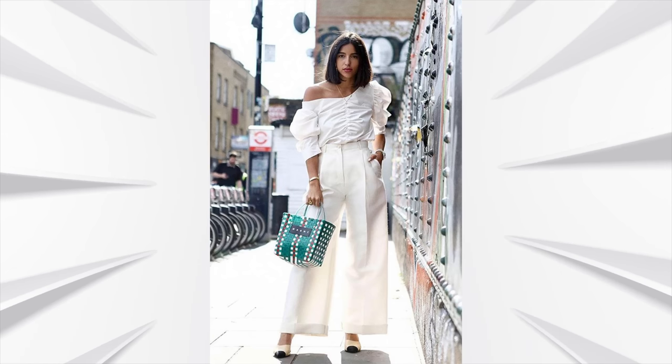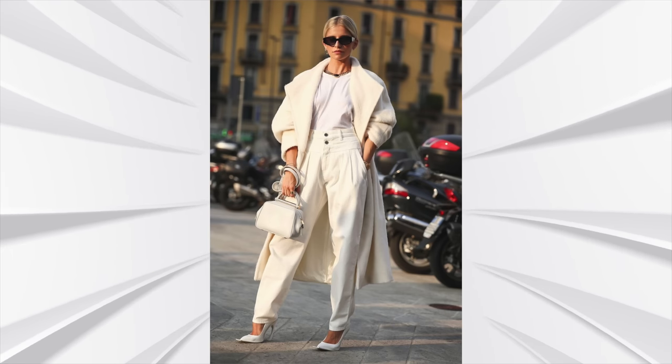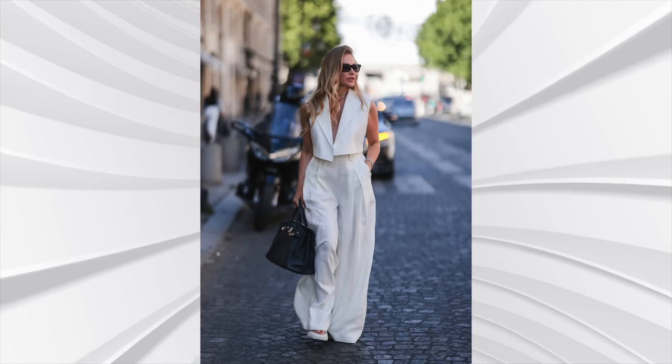And as I mentioned earlier, monochrome dressing is a very simple way to pull together an outfit and pair pieces that perhaps you weren't sure of putting together, but because they are in the same color family or in the same shade or tone of color, you can be guaranteed that this look is going to work. So monochrome dressing is very much a happening thing for 2023, but in my opinion, it's a classic style.